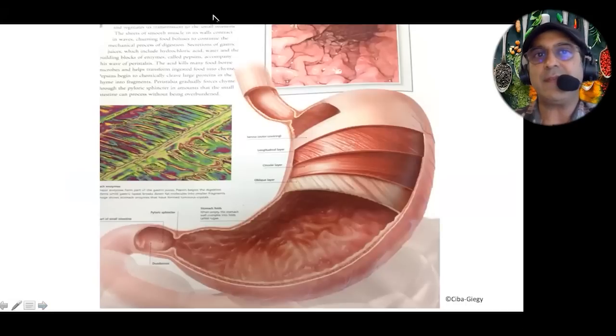Now, looking at the mouth, it goes down this tube called the esophagus. The esophagus is like the food chute. Food comes down and goes right here into the stomach. This is your stomach, and it's got the muscle layers around it. And this is what the inside of your stomach will look like. It's kind of a red pouch.